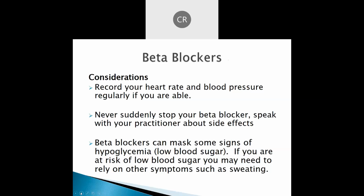If you need assistance with that, make sure you let us know when you're here in the clinic, and we can definitely help you learn to do that. Now, beta blockers can also mask some signs of what's called hypoglycemia. That's a low blood sugar.